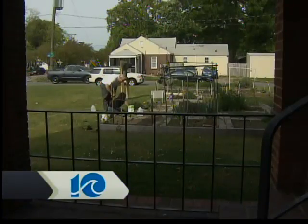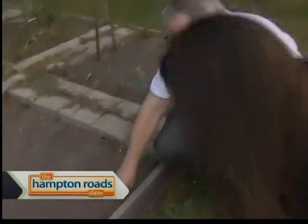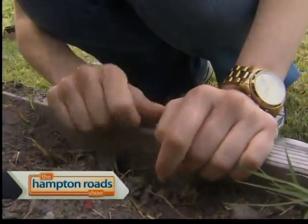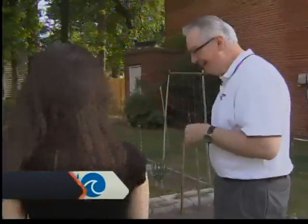Part of Eric's job includes educating newbies like me. Whenever you can, you want to get the weeds out, and you need to remove the weeds by the root as much as possible. Oh, I nearly took out the camera lens. Then Eric showed me how to turn the soil. Well, actually, he told me. I didn't bring a shovel.